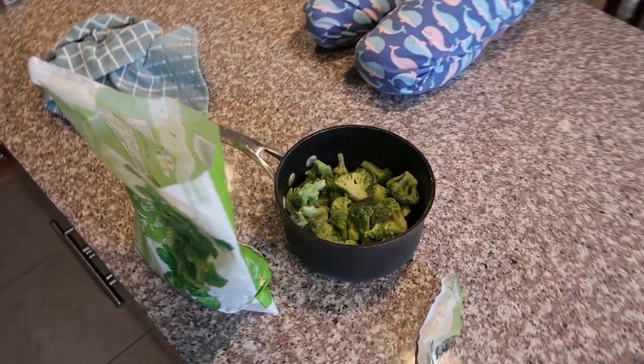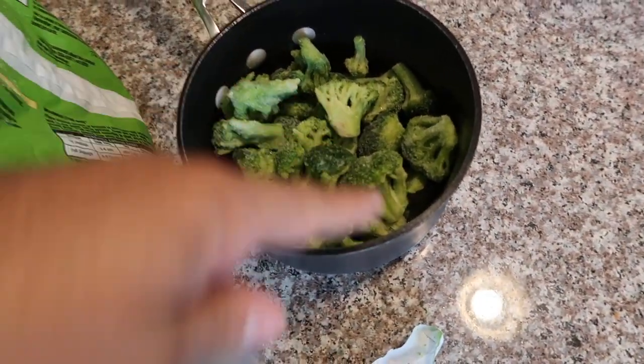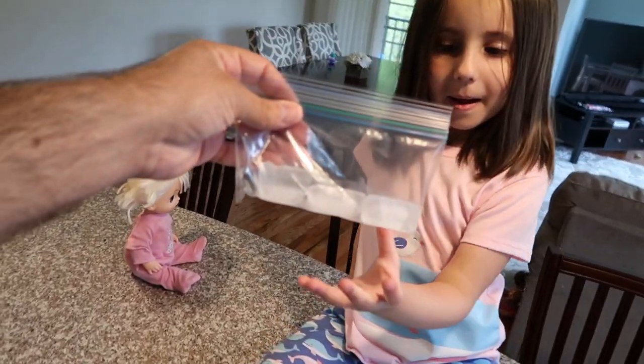So while that's in the oven, I'm going to boil some broccoli. I'm just gonna leave the florets and then I'm gonna sprinkle it on. I'll show you when I do it. But Sophia informed me that her babies need an ice pack, so here you go.